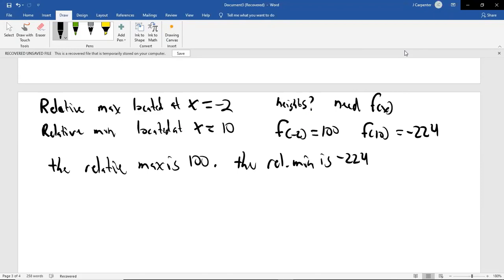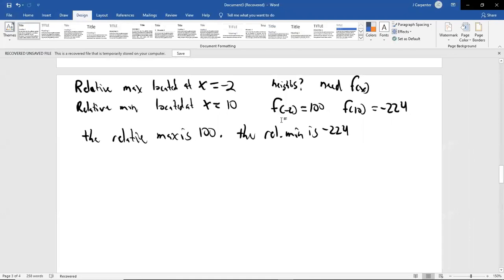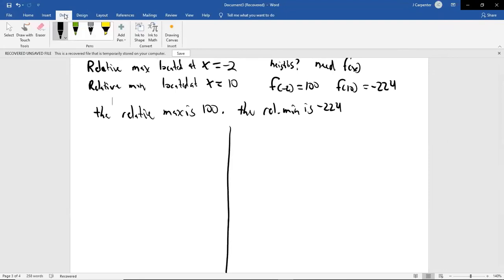All right, so now that we know where these peaks and valleys are, let's draw them. Let me zoom out just to give myself a little more space to make a good graph. There we go. So our x values aren't varying too much. We've got a negative 2 and a 10, but the y values are definitely varying wildly between 100 and negative 224. Let's say the 100 was here, and the negative 224 was here. Then let's say x equals negative 2 is right here, and x equals 10 is over here. I just don't want to have 50 million hash marks.